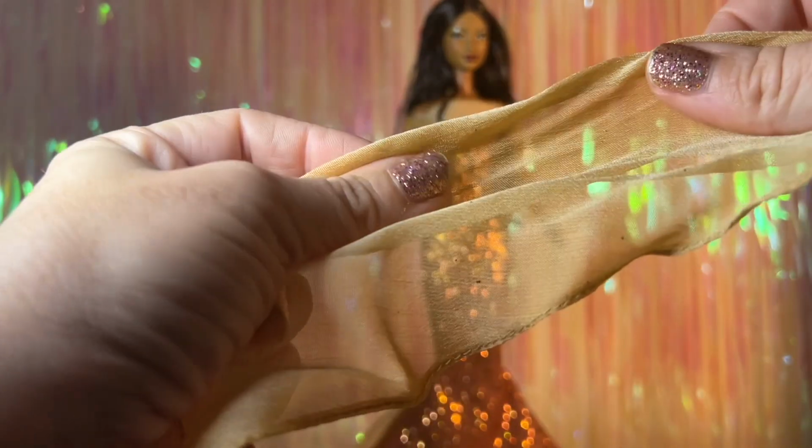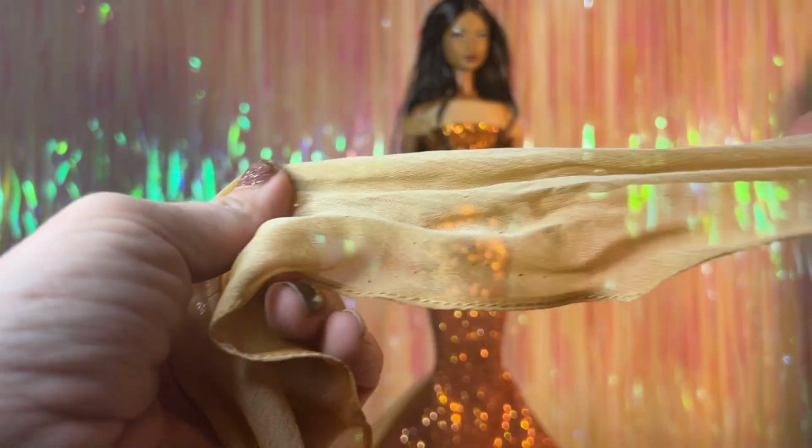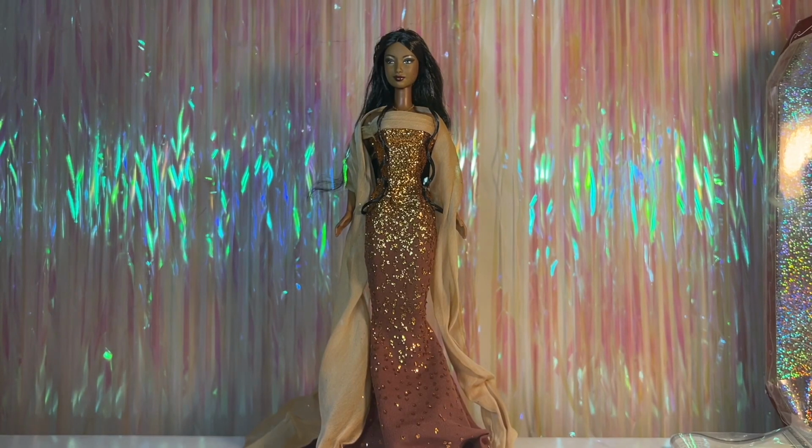Each doll also comes with their own shawl, which is made out of this sort of thin material. It has a very slight sheen to it, and it's hemmed all the way around. And then you can just play with it however you want. You can drape it across their shoulders. And that's what it looks like draped across her.